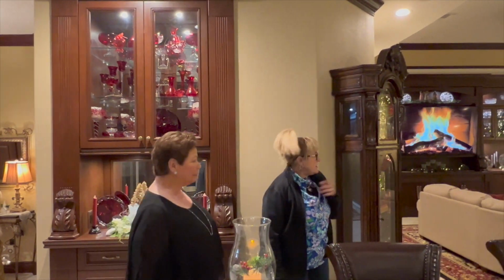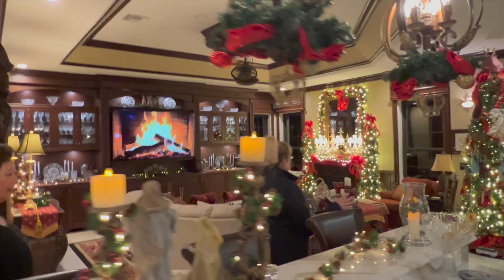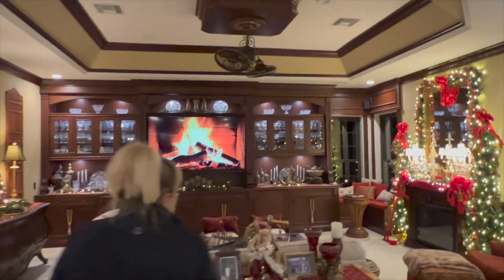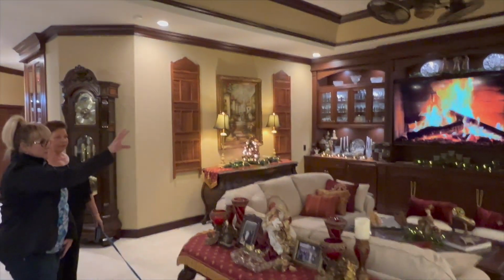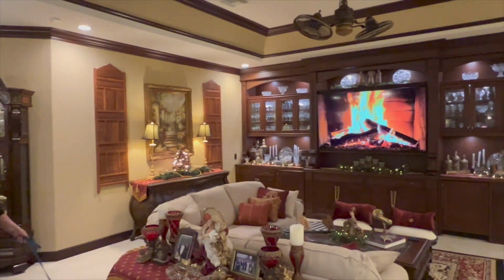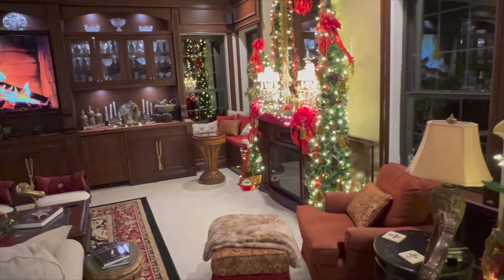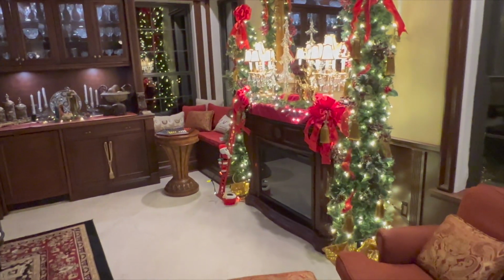So if you would, let's come around. Let's look at the living room. Everything is so open back here. I love it. And again, here we have a nice, very inviting Christmas scene. So tell us about your inspiration for this space and your trees and your fireplace. Well, I think that a fireplace in a living room like this just makes it so much more welcoming. And we should have turned it on. I don't know why we didn't. Well, that's okay. I'm feeling the warmth. I love a TV fireplace.